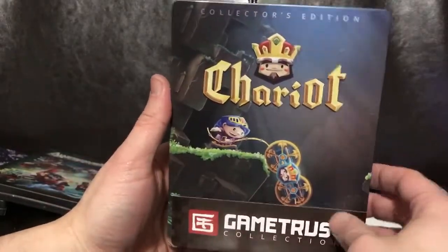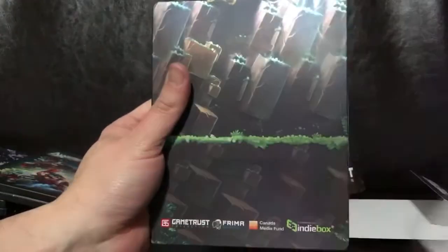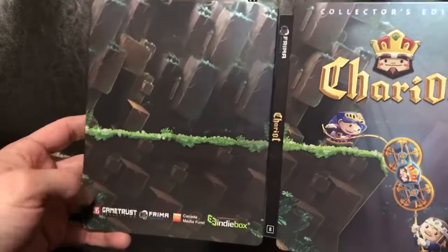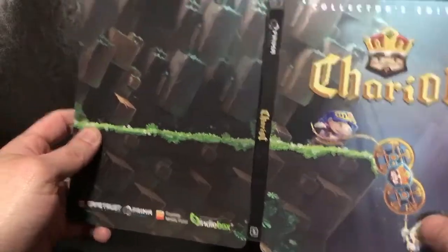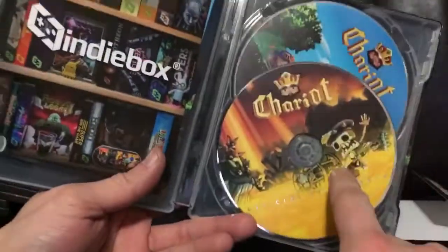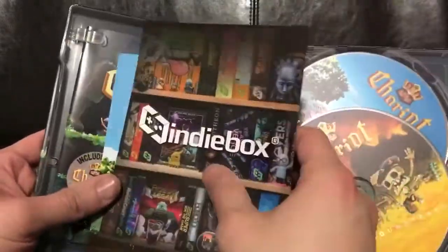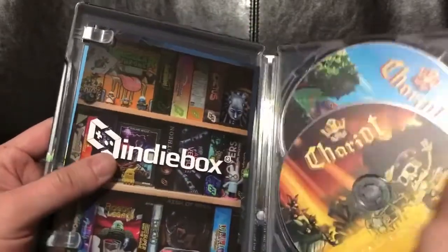Here's Chariot, the front. Here is the back. If we take out the paperwork here, let me open this up. This is how you see all the 3 sides. Chariot on the spine, Gametrust, Prima, Canada Media Fund, and Indie Box. Definitely cool looking Steelbook. I like it. Then inside, just like the others, you have the installation disc, the soundtrack, and the 3 paperwork: Steam code, color manual, and Indie Box paperwork.